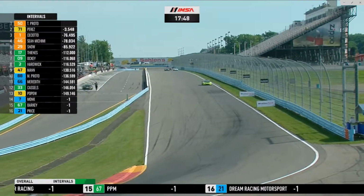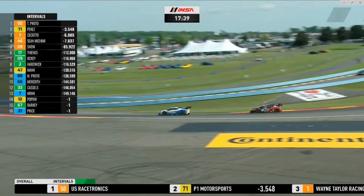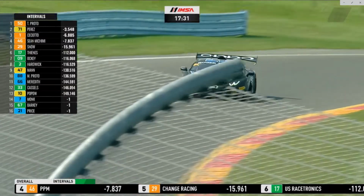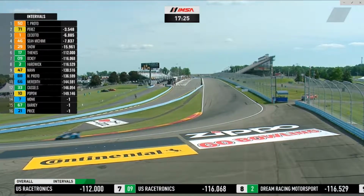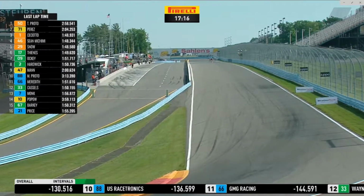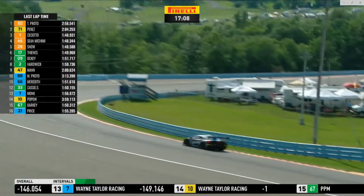Across the line then to complete lap 17 with just under 18 laps to go in the Lamborghini Super Trofeo, Race 1 of 2 at Watkins Glen. Tyler Proto leads now by 3.5 seconds. He's turned around almost a 9-second deficit into a 3.5-second lead during the pit stops. Perez in second in the 71. Third, Jonathan Cecotto, but he's got Shinya Mishimi right in his wheel tracks at the moment, less than a second behind. The birthday boy, 25-year-old today, is Shinya Mishimi, and the champion in this championship 2 years ago. Still in with a shout here, not out of it by any means.